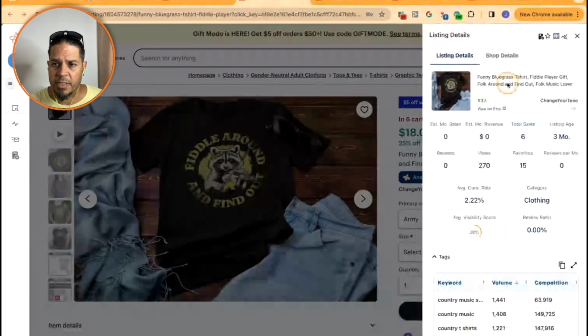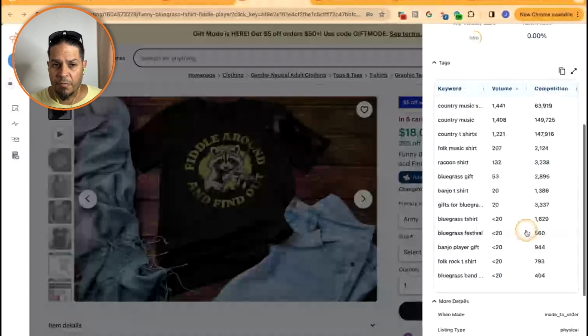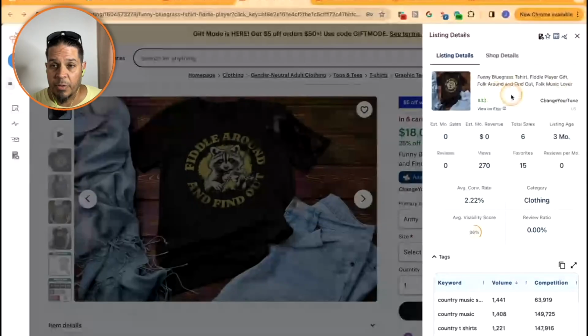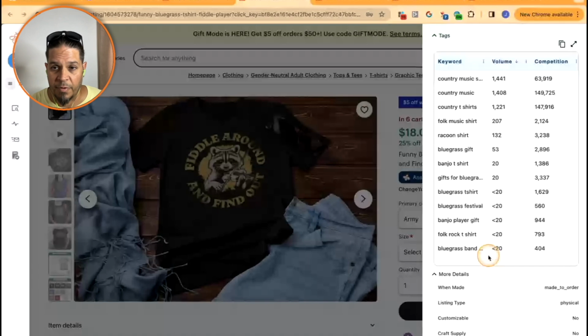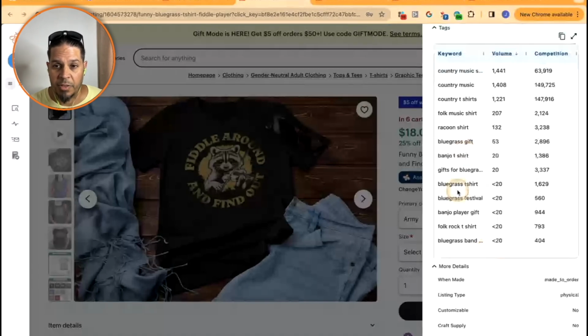You're going to have to look in your Etsy stats and let me know if folk around and find out is being searched for. If not, I'm sure you could do fiddle around and find out, because if anybody searched fiddle around and find out, this won't come up because you're not using fiddle around anywhere in your tags. It may rank lower in searches as a broad match, but you don't even have fiddle in your tags. Etsy does weigh keywords that are in your titles and tags with more importance, even though they say that repeating them gives them more weight in search results. Otherwise, you can definitely use 2 or 3 of your main keywords, like folk around and find out, funny bluegrass t-shirt, fiddle player gift, or folk music gift in here as well. That'll tell the algorithm that when people search, your item is absolutely that.